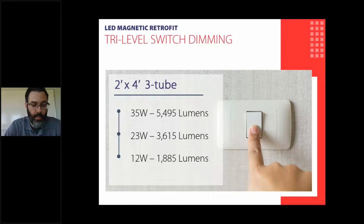So this has been a largely popular option for school upgrades, where teachers want to utilize various levels of light inside their classroom, but the existing structure or budget cannot accommodate full dimming. So with the quick flick of the switch, they can dim it down to 66%, to 33% to show video or whatever they have going on.